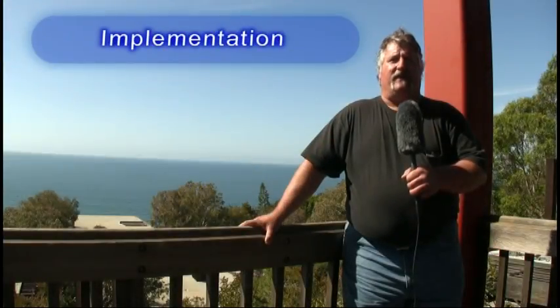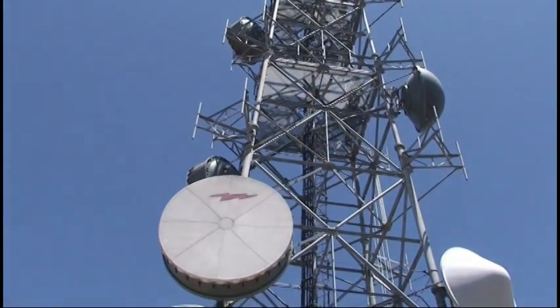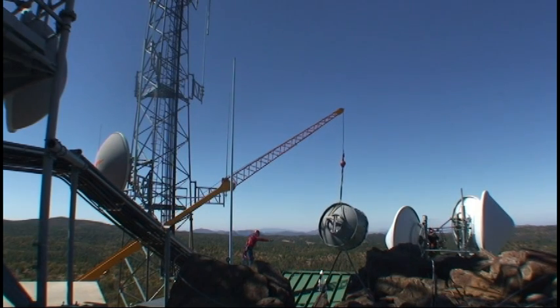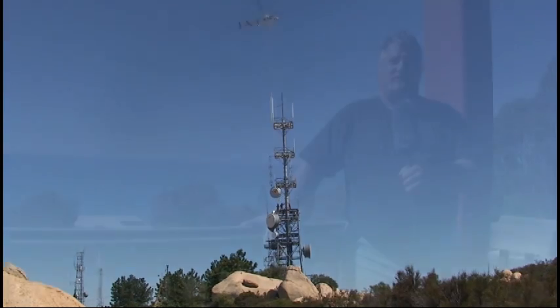The network is made up of antenna links, some of them in excess of 40 miles. They're made up of antennas that can be as large as 10 feet in diameter and almost 400 pounds. We normally install these antennas using winches, cranes, and in some cases we've even used a helicopter.